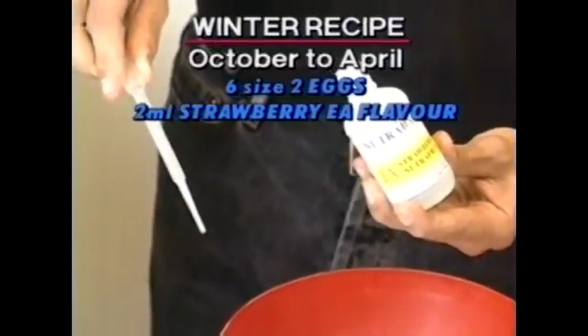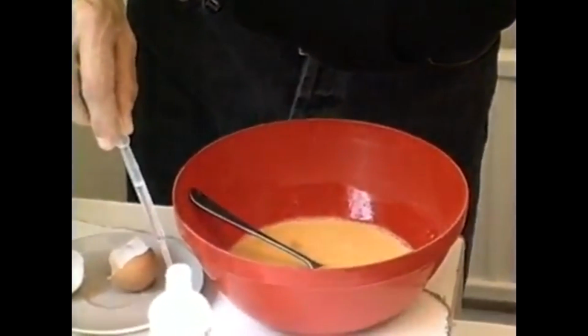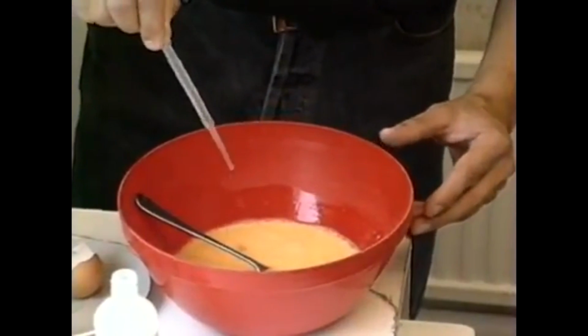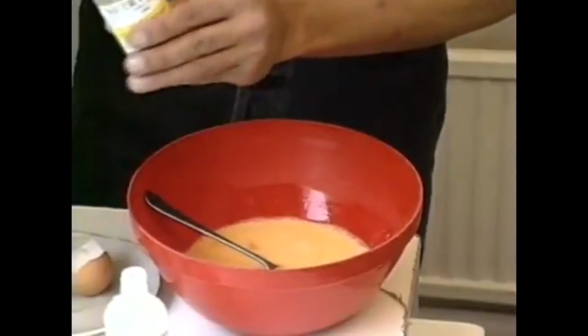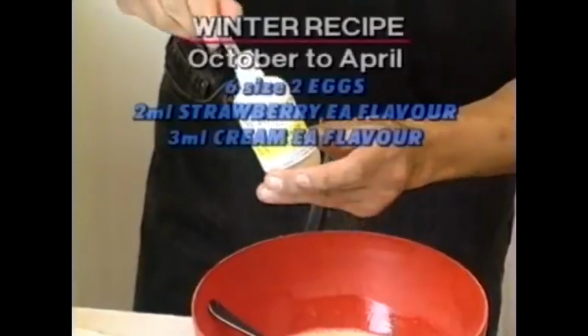Now it's time to add the flavours. As you can remember from our earlier recipe, we're using 2 mils of the strawberry, and I'm using a standard pipette here, and it's marked up to 3 mils. All you do is squeeze the end in tightly into the bottle, and it'll suck the flavour up. Just squeeze out the excess flavour that you don't need till it's down to 2 mils, and then into the bowl like that. So 2 mils of strawberry and 3 mils of the cream.